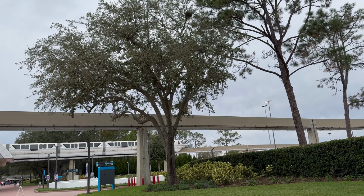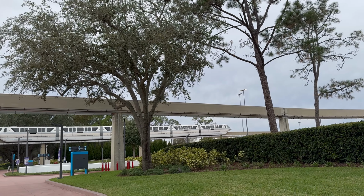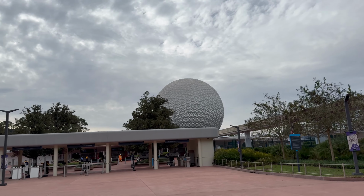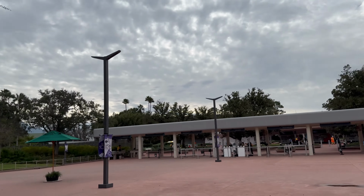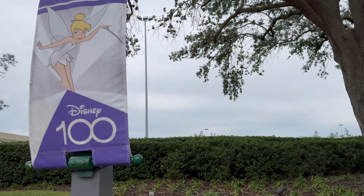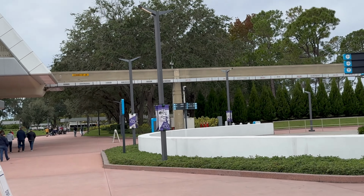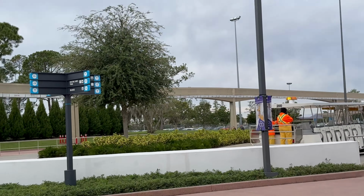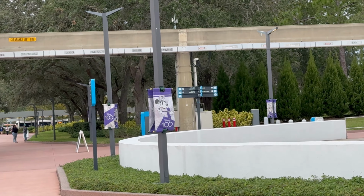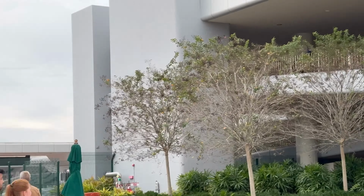Silver's perfect on this cool gray day. Kind of matches the sky. Oh, you hear the tram? Meep, meep. Oh, and then keep coming across. Spaceship Earth, woohoo! And the walkway we just walked down with the beautiful trees. And back to Tinkerbell. Here we go. Oh, look in the distance, you guys. There's Minnie. And the tram. There goes the tram. But there's a Minnie banner. Pretty cool, pretty cool.